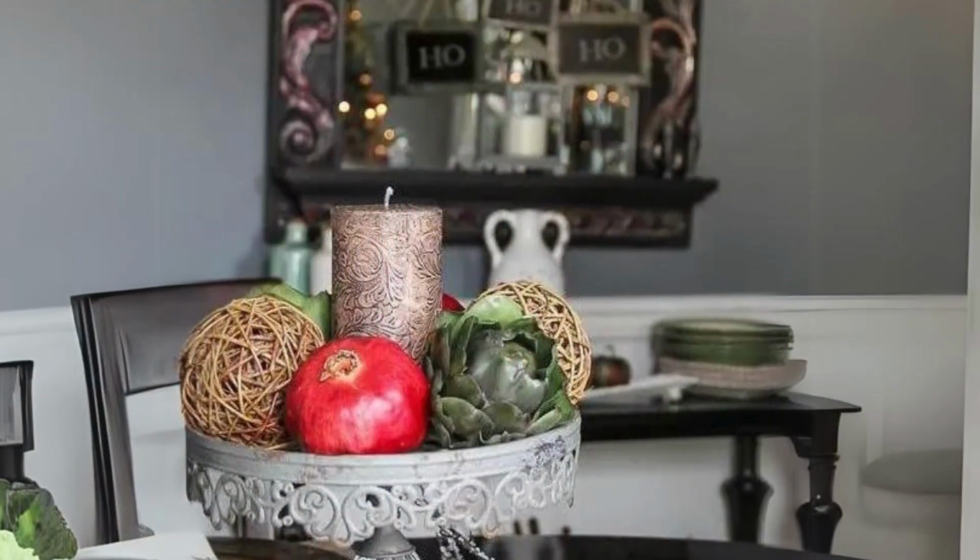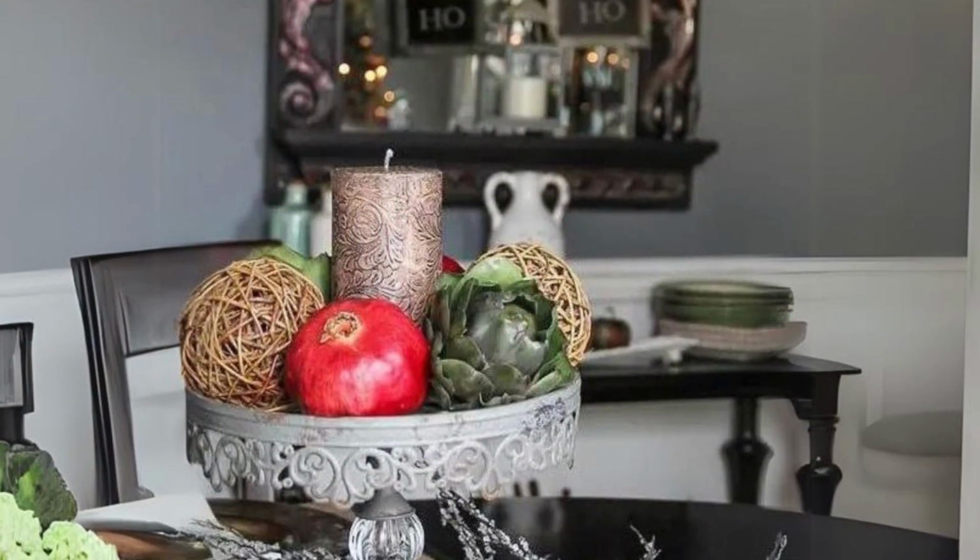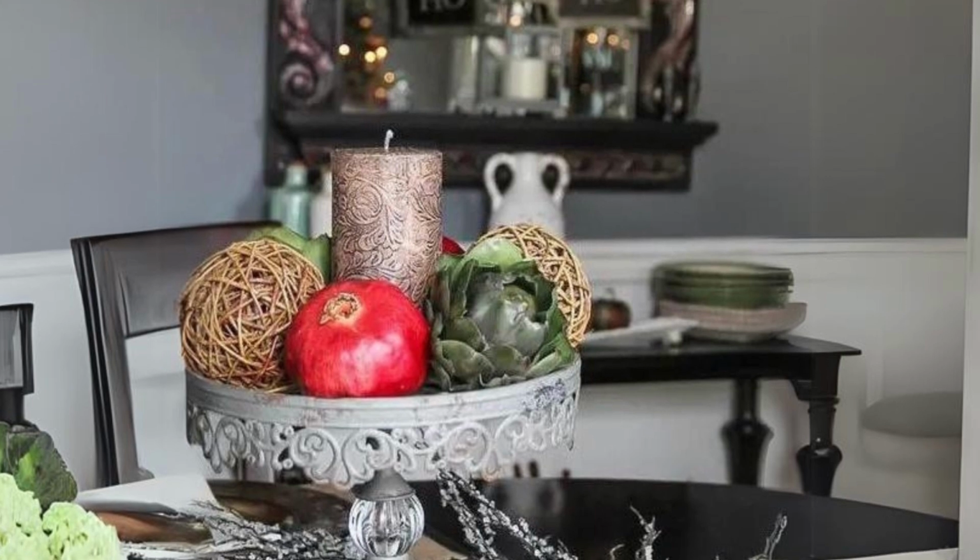Candle and vine sphere display. Create a quick and easy fall centerpiece with a candle, vine spheres, pomegranates, and seasonal vegetables.